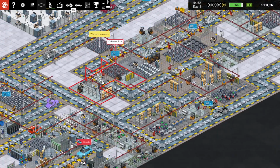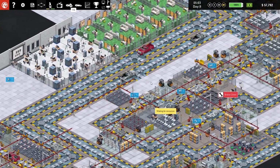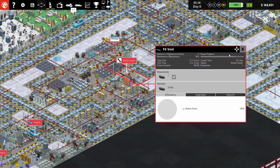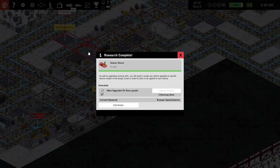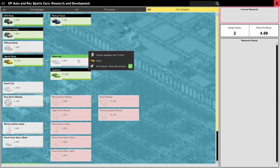Right, I mean, I'm just thinking, where can we find that extra little space? One of the options that we do have is sort of moving all of these around. Scissor doors. All right, let's do it. Do I want to get scissor doors on these cars? I mean, or do I want to bring out an entirely new range? I feel like I want a new range. I feel like I really do want a new range.